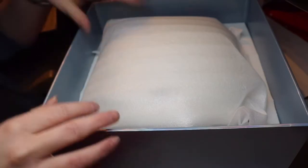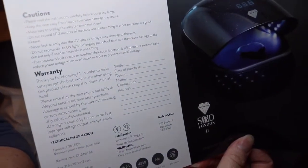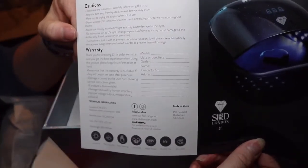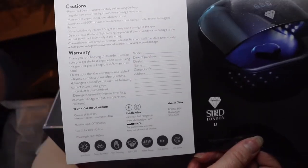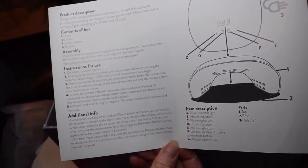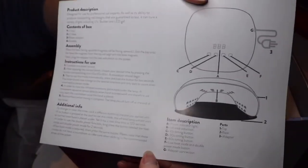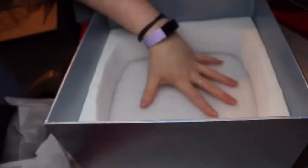And if we open it up, it all comes packaged nicely here. So first we've just got the bit of paper, so it talks about some of the cautions. You've got your warranty, so just make sure you fill all of that out with the model, date of purchase, the seller, your name, and all your contact info. And it gives you all of the cautions that you should take when using the lamp, as well as the technical information. And then on the other side, it tells you the contents of the box, the description, how to use it, any additional information you should know, as well as what some of the functions on the light are.